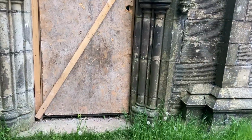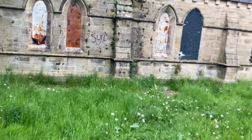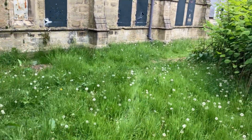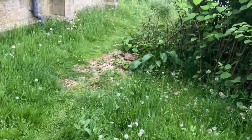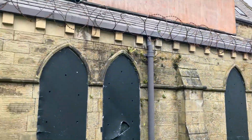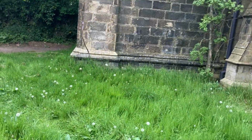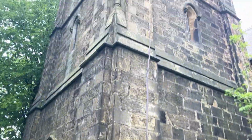It's all nice and blocked off today. There's a steel door behind that as well, so I'm not sure how other people have been getting in. It's got steel on all doors and windows. Yeah, not sure about that one. It's just as and when the young ones come and rip that front off, I suppose. Big cable pulled off.